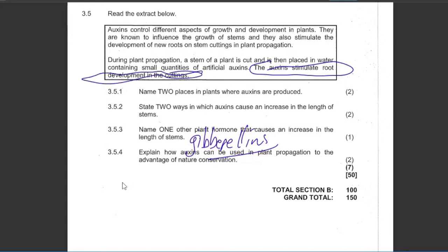So it means that what we do is we just take cuttings of the stem or roots, and then we go plant them. Once you plant them, automatically auxin is going to stimulate root development in the cuttings. You understand? And then the plant will grow again. So each cutting will become a plant. Therefore, nature will be conserved again. If there was a disaster, wildfire or deforestation, we can plant these plants easily, and then the conservation will come back to normal.